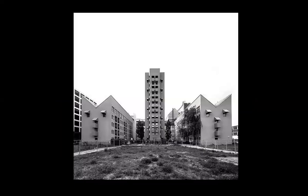This is my opinion. So these three buildings with a tower in the center and the lower buildings left and right are by John Hejduk in Berlin, and not far away from it is the Jewish Museum by Daniel Libeskind, his student.